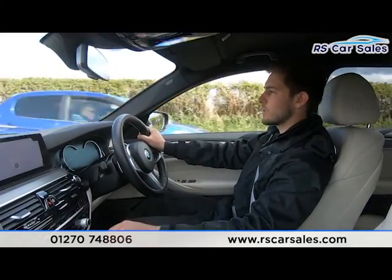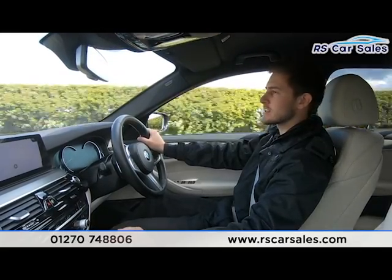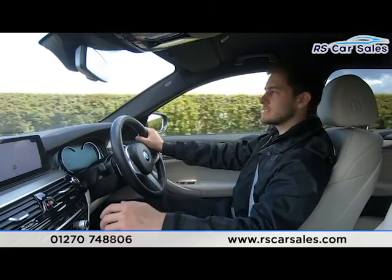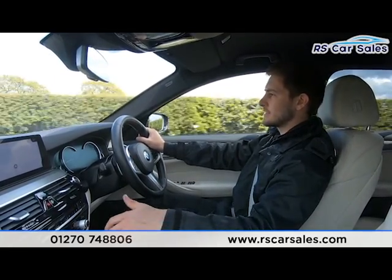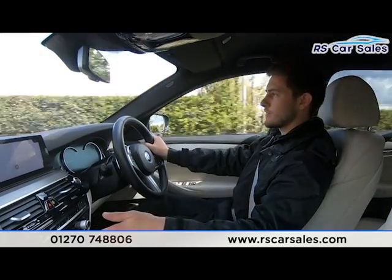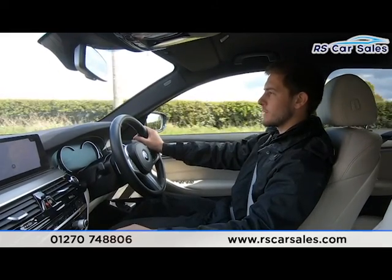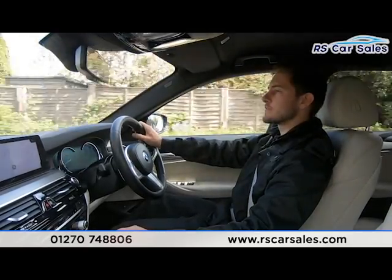We've got all the modern features we could desire on the infotainment screen, things like satellite navigation, Bluetooth connectivity, DAB radio, USB, plenty of ways to connect your devices and listen to music. And we've also got our dynamic driving mode, so we've got sports, comfort and eco pro, so it's great to have that versatility when driving about.